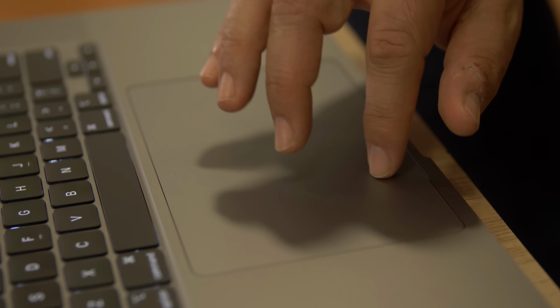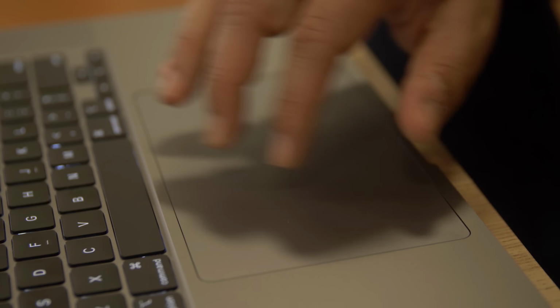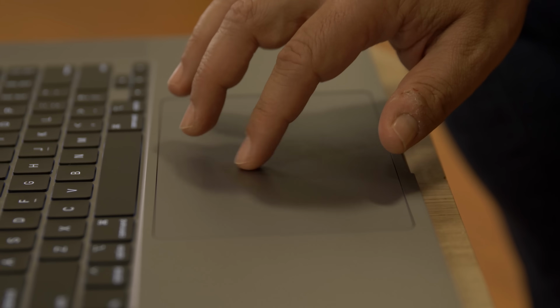The trackpad on these MacBooks, by the way, is tremendous. This one doesn't seem like it's any bigger, but I always love the fact that I can put my whole hand on it. I don't know if I need that, but it's a lot of space.